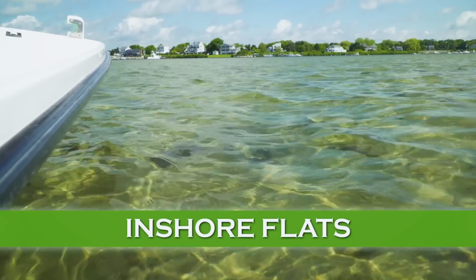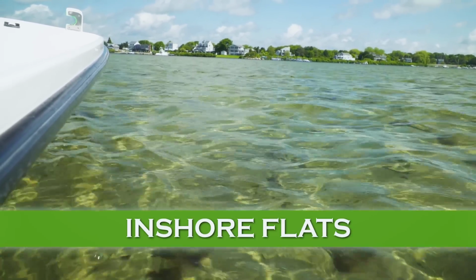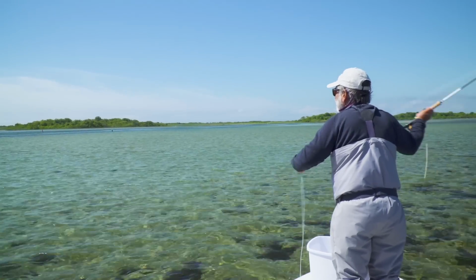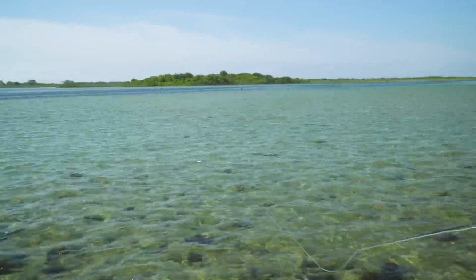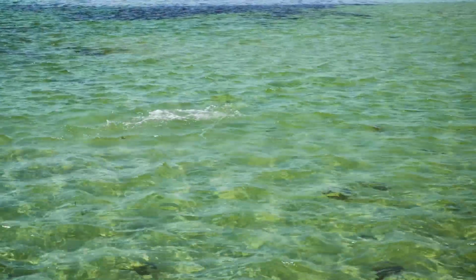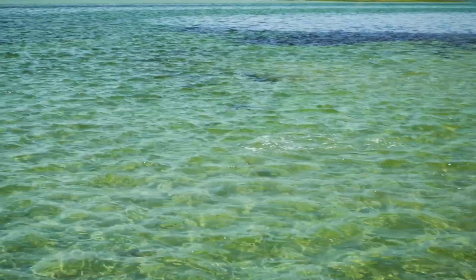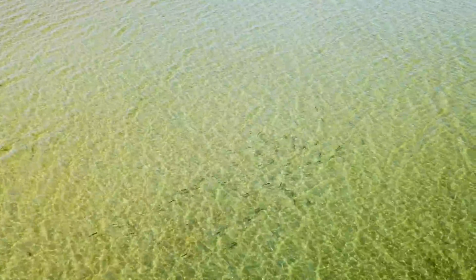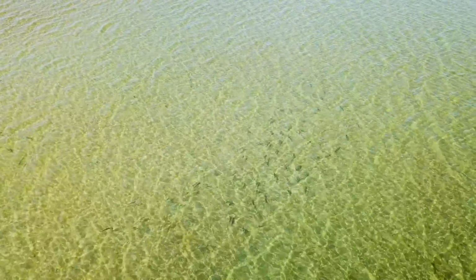About the opposite kind of habitat, one that stripers seem to prefer equally as well, are inshore flats. Vast expanses of sand that are ideal habitats for baitfish, crabs, shrimp, and other aquatic life. Instead of hanging in the current, here stripers prowl singly or in schools on the lookout for food.